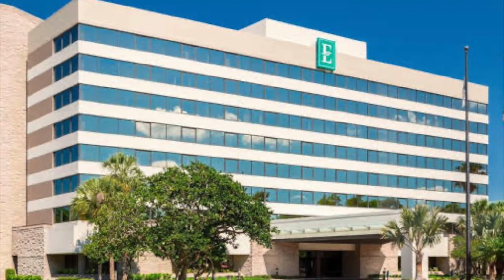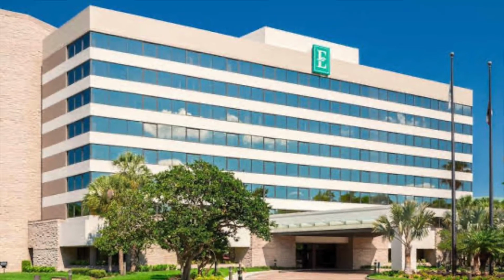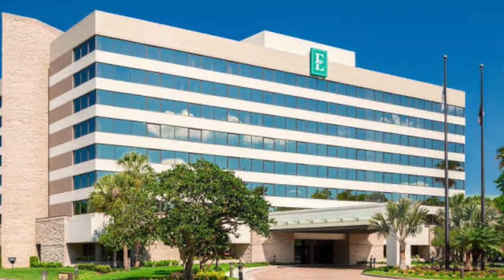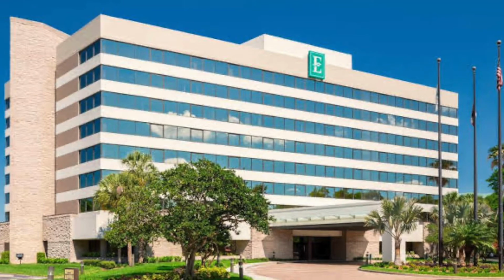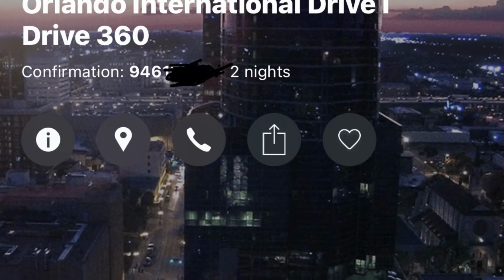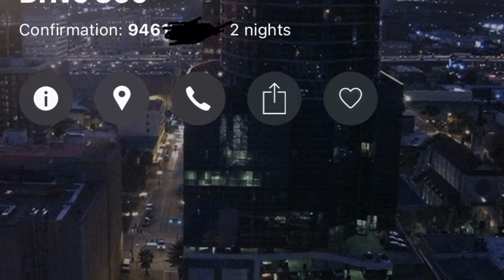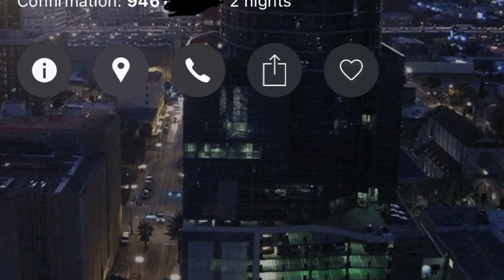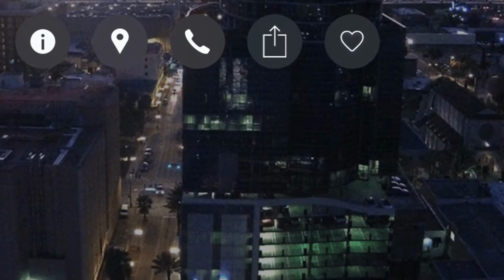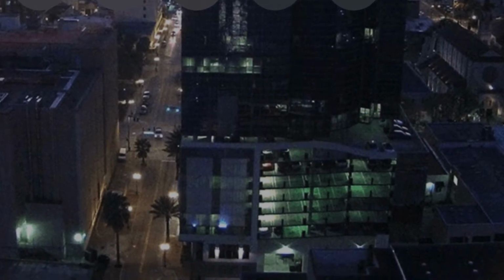Hello, everyone. I just wanted to provide an honest review of our most recent stay at the Hilton Embassy Suites Orlando on International Drive. We stayed a total of 2 nights and it wasn't a bad stay. I ended up using some of my Hilton Honors points, so the only out of pocket cost that we had to pay was just the taxes and the room charges, which was a total of about $53 altogether.